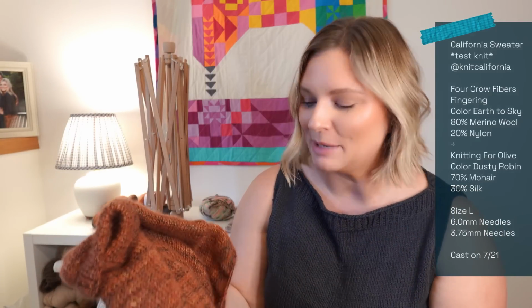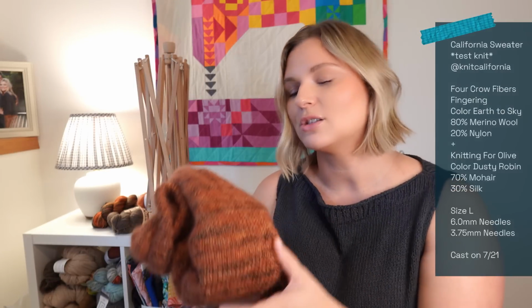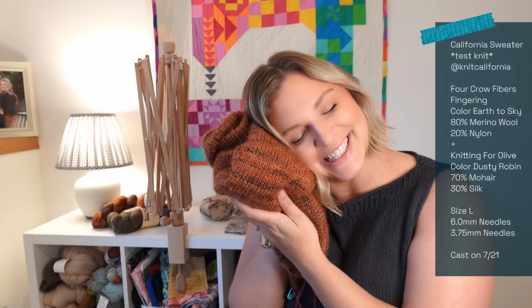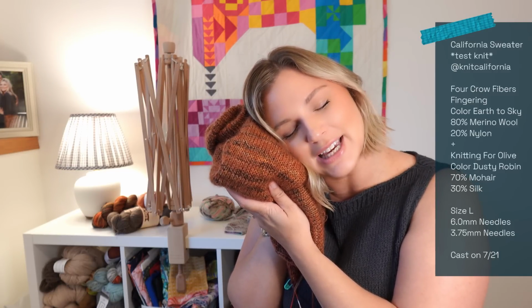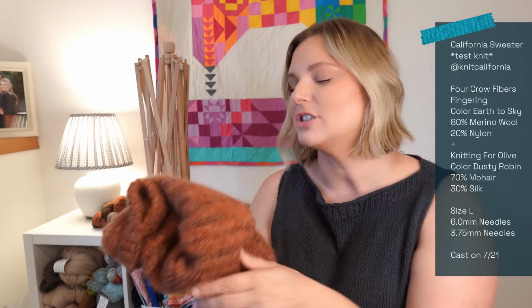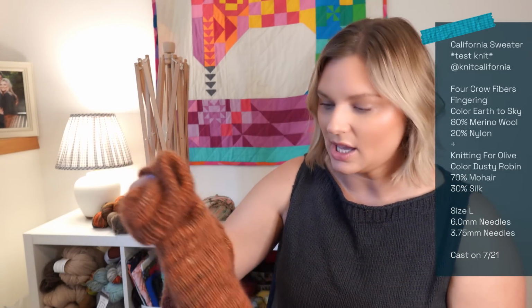I wish sometimes that you guys could just see me knitting because there's so many times I'll end a row and I'll quickly just fold it up and go like this. And I'll literally just sit there like this. Like, it's so soft. It's so nice. I love this open gauge.